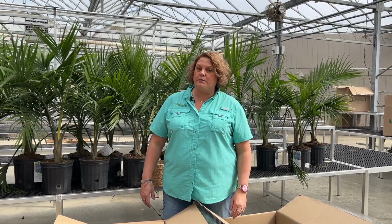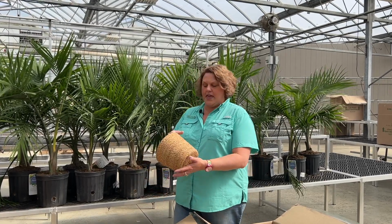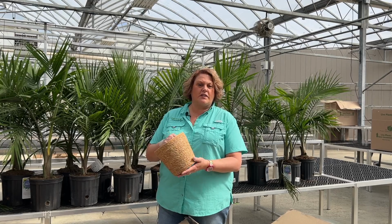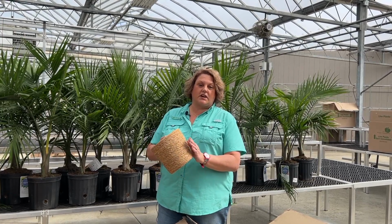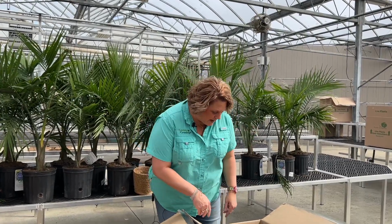Another thing I wanted to point out is when we're shipping these plants, they're going to come in a seagrass type container that looks like this. So a nice decorative pot cover that you can put on these plants and have around your house. So this is what the plants are going to ship in, is this beautiful seagrass. So let's dig into these boxes again.